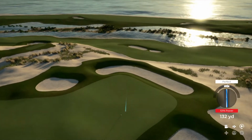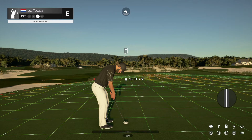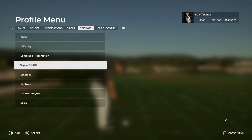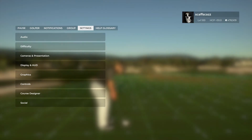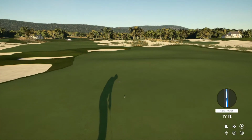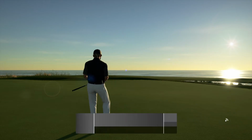This one's looking pretty dialed. That should do nicely. Here's a look for birdie. Oh, this one could drop. Oh, man. And drop this one in for your par. And nice putt. Let's move on.